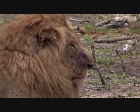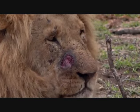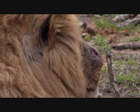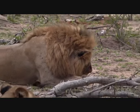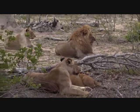Yes, the skin has not attached itself yet, but that's what happens with a big gash. The wound needs to first heal, and then it is definitely going to take a couple of months for that skin to grow over and close that wound. And I think he'll have a really bad scar there for the rest of his life. Isn't that lovely though? Thank you, Mr. Mfumo, for putting your head up for us.